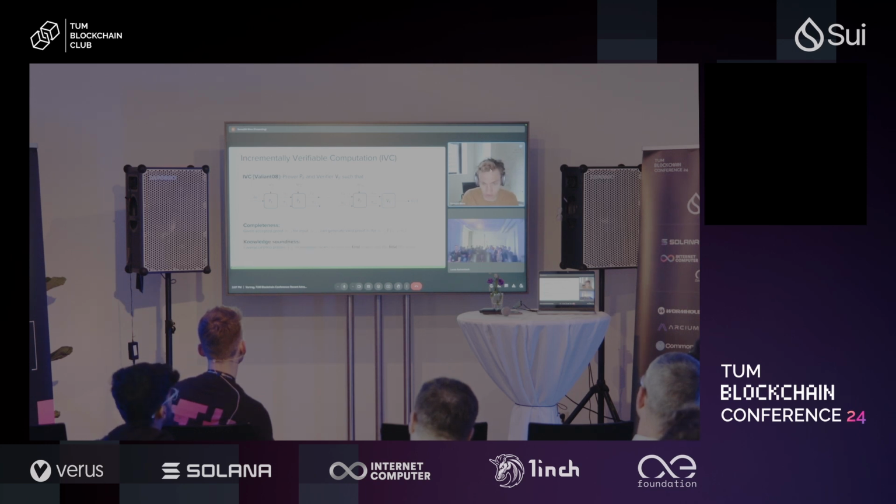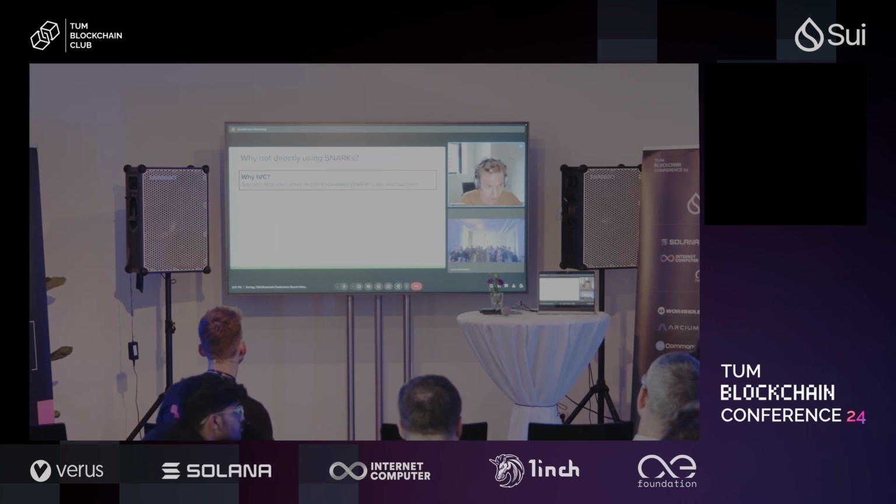And knowledge soundness is the usual definition, which means that given an accepted proof, I can extract witnesses that satisfy this computation.